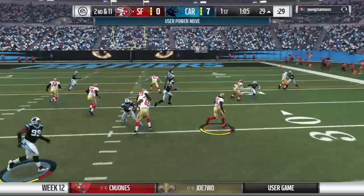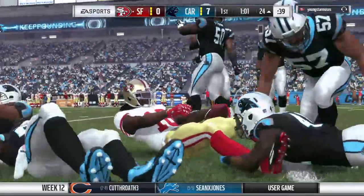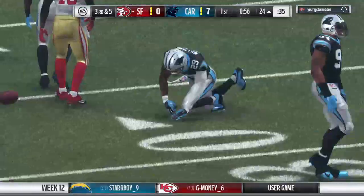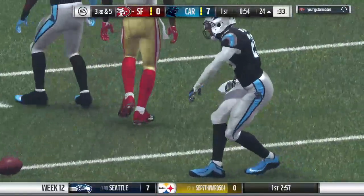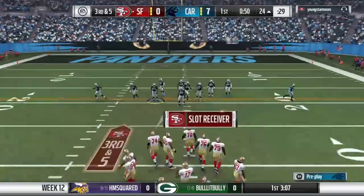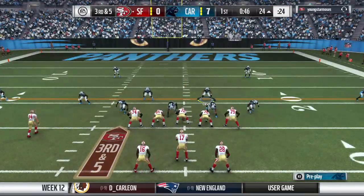They'll run again here with Robinson. And able to push his way forward here for a good little gain. He gets them a little over half of what they needed. Now they're looking at a 3rd and 5. But you've got to give kudos to your offensive line and the guy carrying the ball because they were in a 2nd and long situation. It seemed pretty dire, but they brought it back to 3rd and manageable with that run.